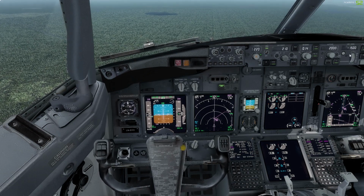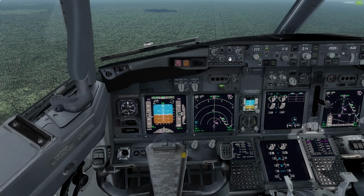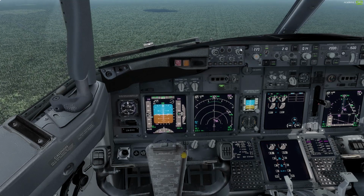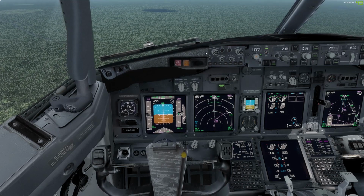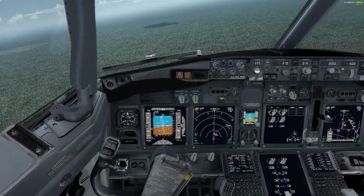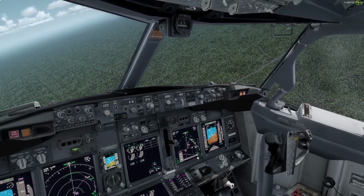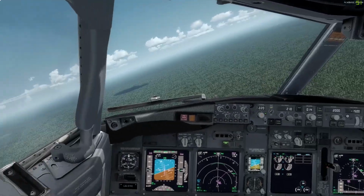Because we are a bit high, let's expedite this descent, see if we can get down any quicker. Right, that looks like it'll be fine. It does mean we come in a little bit fast, but overall it should be fine. We're now making this right hand turn. We are on the descent path, which is fine.